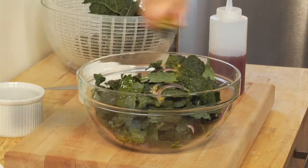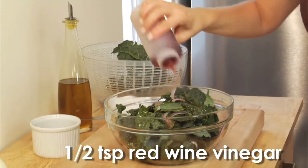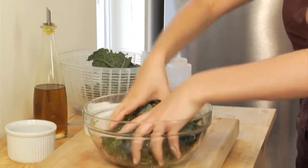You want to use about 1 to 2 tablespoons of olive oil, just enough to coat the kale. And then, my secret ingredient, just a splash of red wine vinegar, a pinch of sea salt, about a 1/4 teaspoon of black pepper. Get in there with your hands.